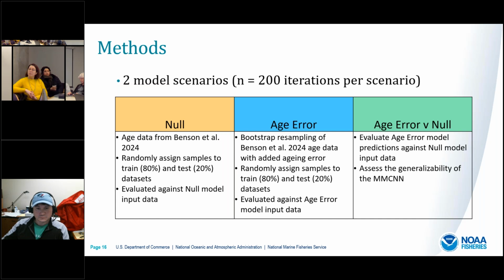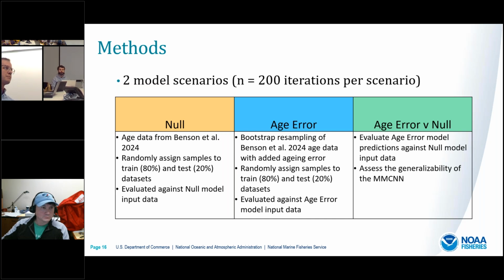Within the machine learning model, we are able to incorporate different metadata. So depth and wavelength is one of the covariates, and I believe latitude and longitude are too. So the model does have the ability to hopefully parse out some of that spatial component, but for aging error purposes, that is completely all combined across years and spatial.